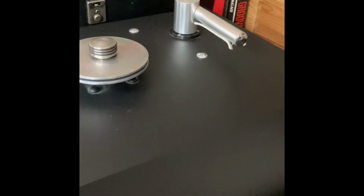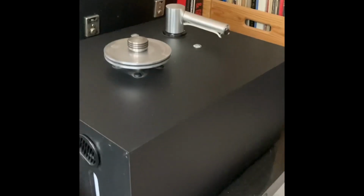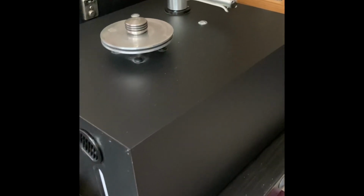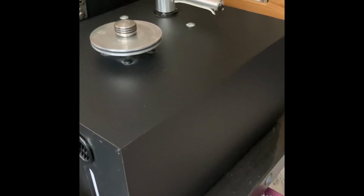So highly recommended, unless you can't stretch to something like a D Grid Out, which is the current popular one, or one of the other ultrasonic cleaners. I'd highly recommend the Project VCS.